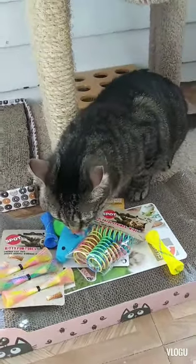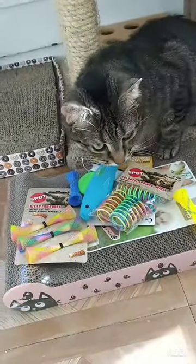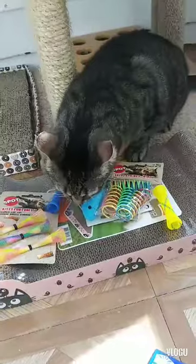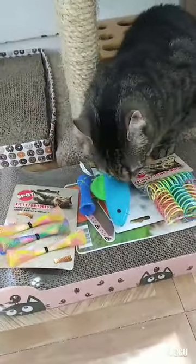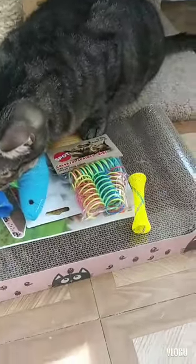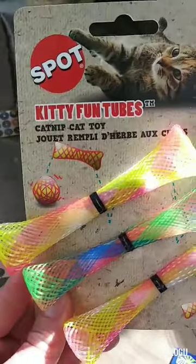Hi guys, so a couple of days ago on May 17th, Buddy's birthday came up and he turned 2 years old. I had wanted to do something a little special for him for his second birthday, so I decided to get him some new toys. So we have the Spot Kitty Fun Tubes.